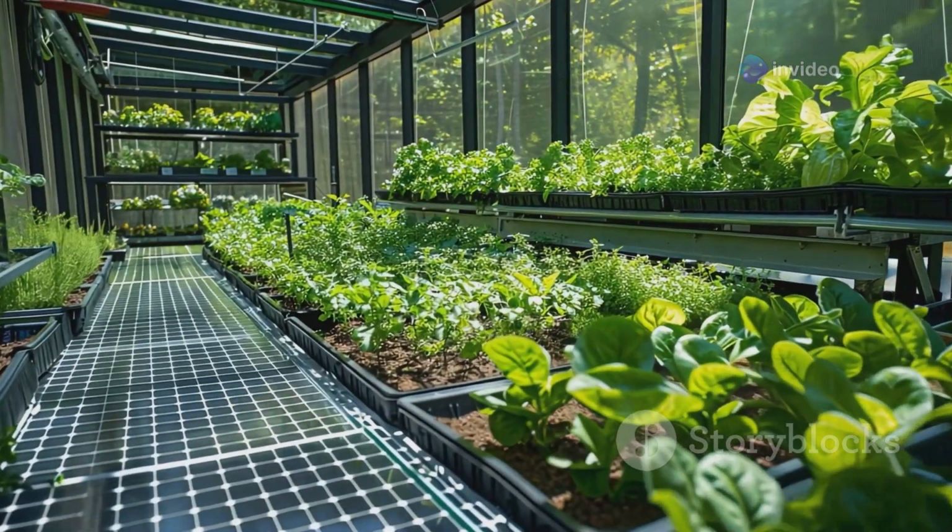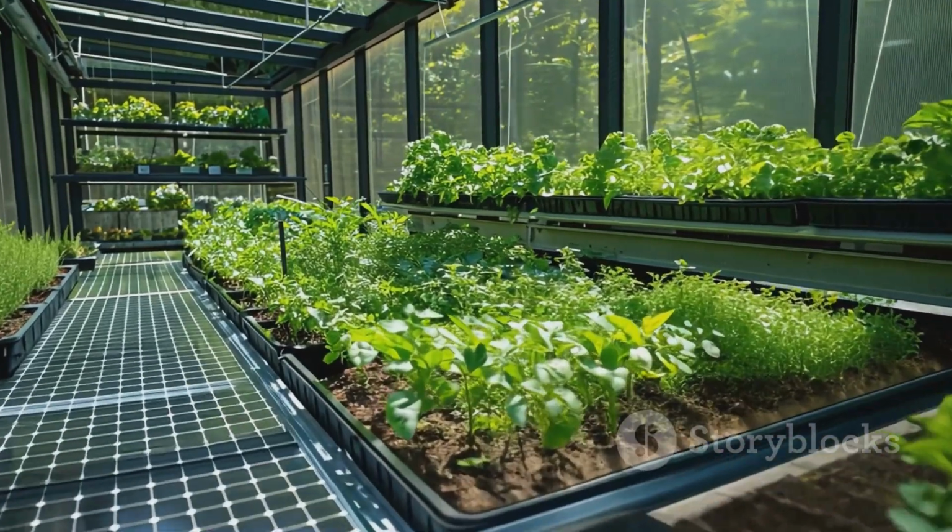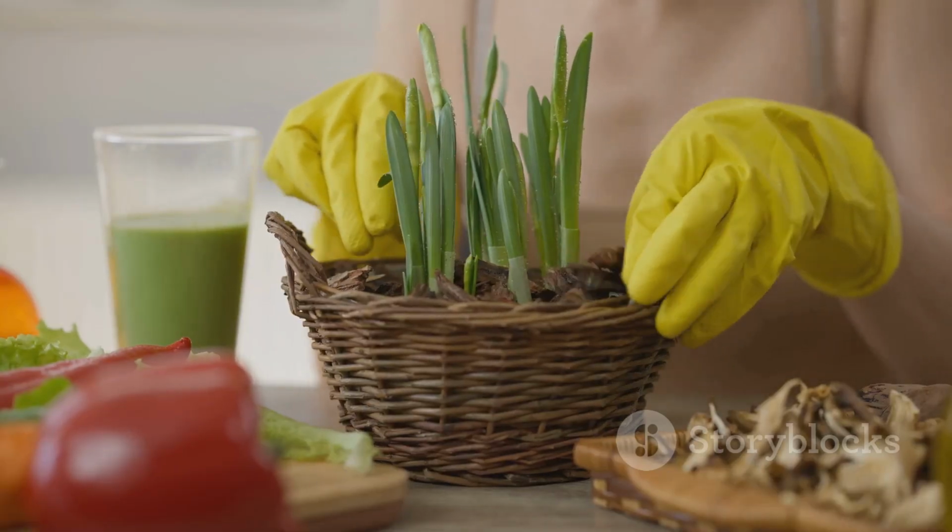Growing your own food, even in a small space, is a powerful step towards self-reliance and resilience. Stay safe out there, and happy growing.